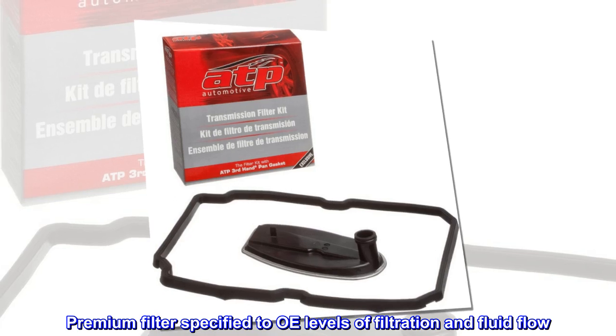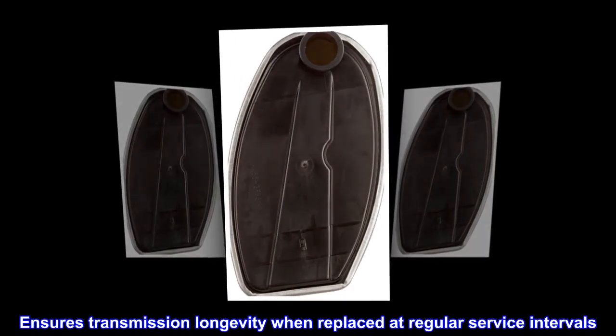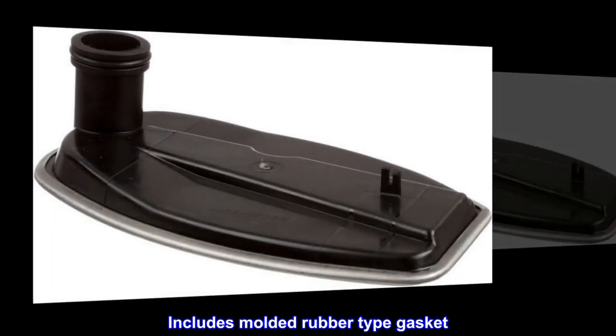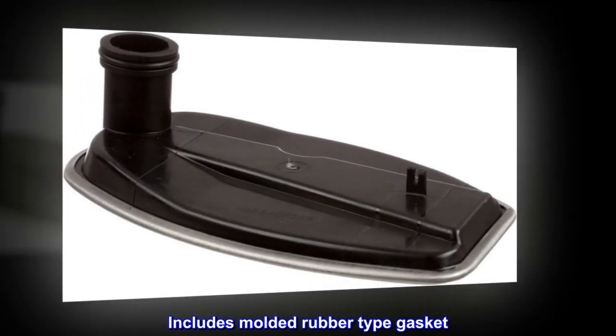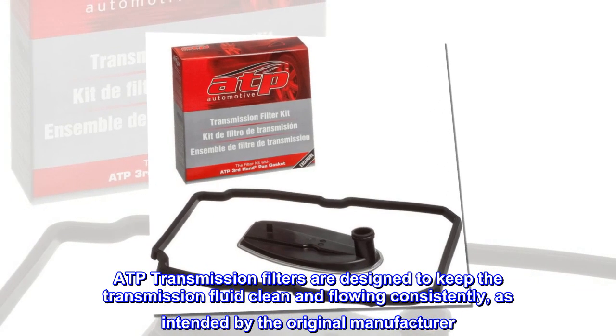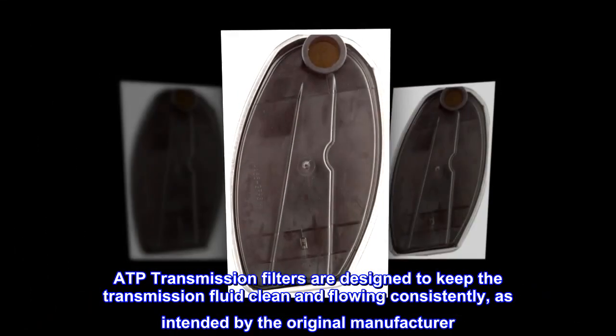Premium filter specified to OE levels of filtration and fluid flow. Ensures transmission longevity when replaced at regular service intervals. Includes molded rubber-type gasket. Designed to prevent pan leaks. ATP transmission filters are designed to keep the transmission fluid clean and flowing consistently, as intended by the original manufacturer.